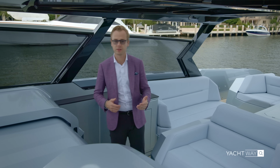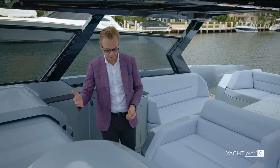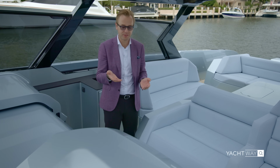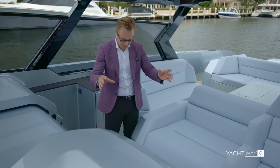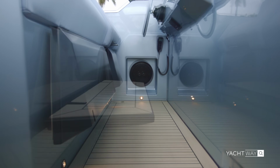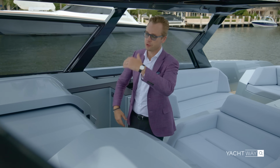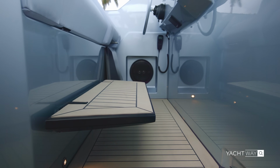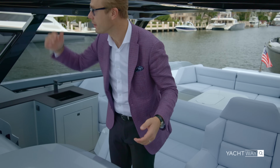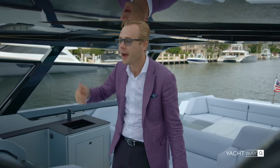So the VQ58 is really made not just for a captain to drive, but also as an owner-operator. And they have gone so far that they thought about people's height when configuring the helm station. And what I mean about that is there are these steps that fold down. So I'm 6'1", I have plenty of space above my head. But if you are shorter and maybe you won't see over the bow, you can step on this, and you add an additional almost 10 inches, I want to say, right below you.